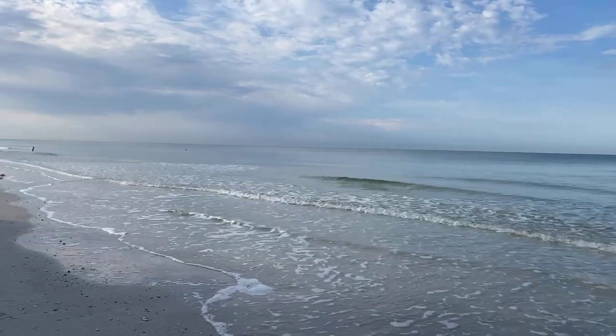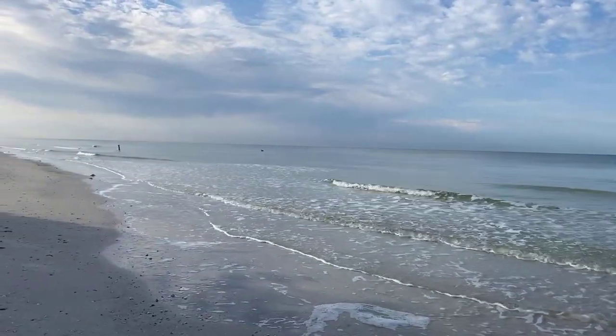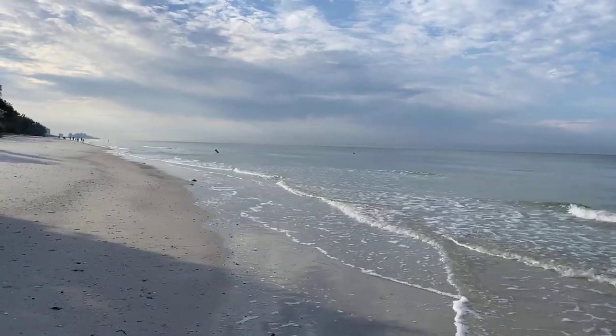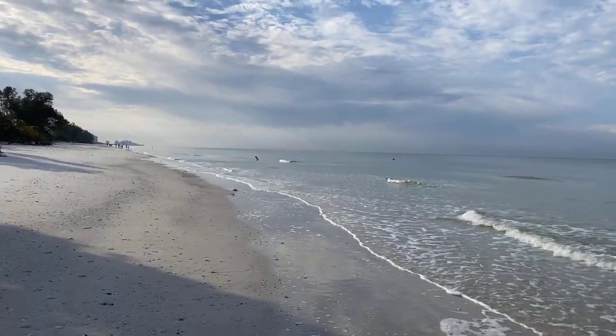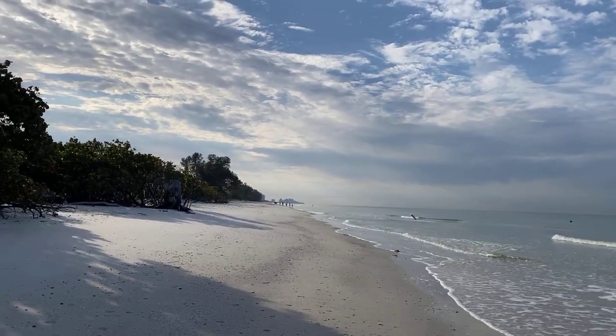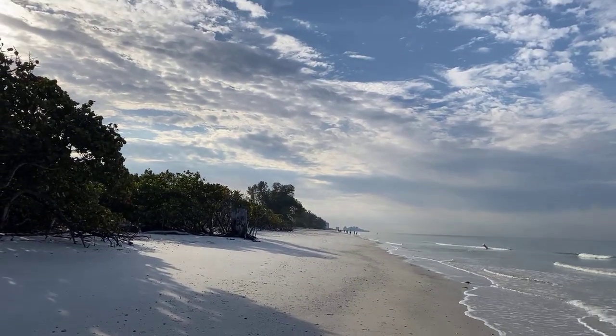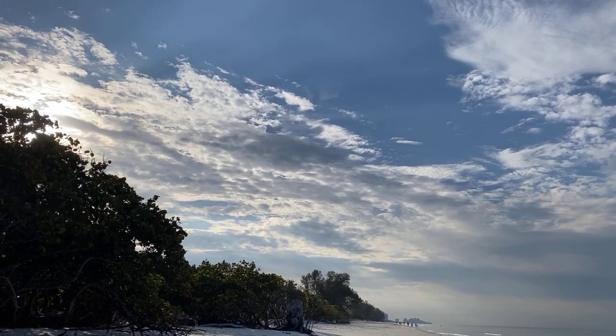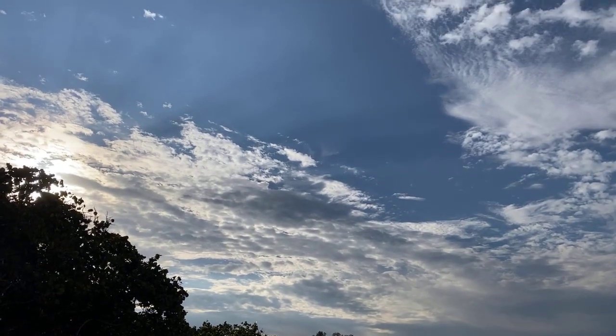A little bit of sunlight hitting the beach now. Little break in the clouds. Actually, a little blue sky up here. Patch of blue. Good morning. A little blue sky.